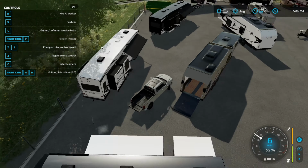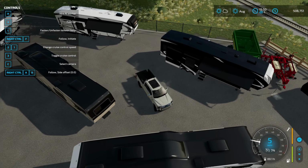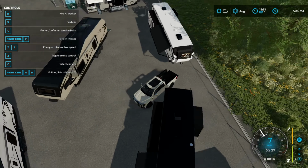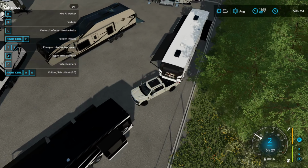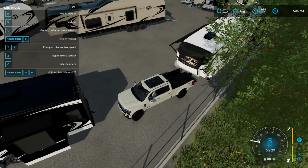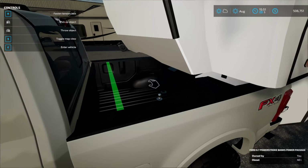Why don't we go ahead and get this camp out the way, as I've also bought this one, which we will have a lot more room to actually get the other one out. So just back it up into there. And does this even have a hitch? I think it does, but I don't think it's long enough.